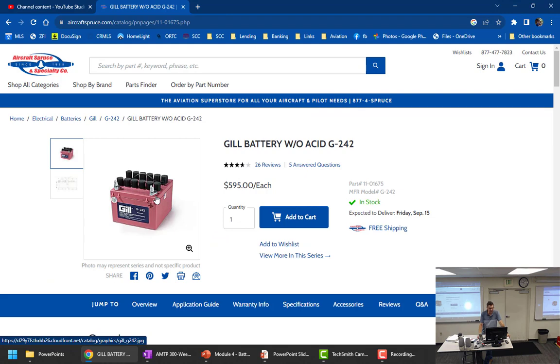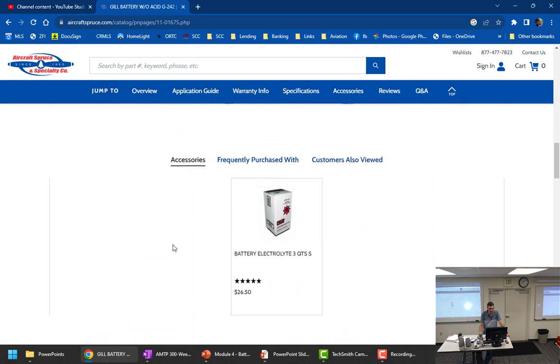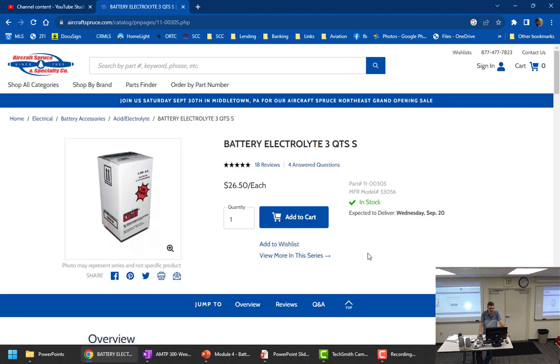How many volts is that battery? That is a 24-volt battery. How do we know that? There's 12 cells. I was going to say, it probably just says right here 24 volts. Let's see. There should be a customer's bought with the electrolyte. So you buy the electrolyte separate. How much is it? Well, let's add it to cart. 3 quarts, $26.50, plus probably a hazardous shipping fee or something like that.